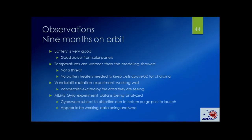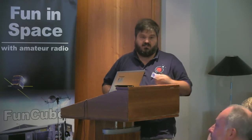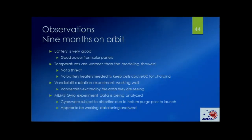The Vanderbilt radiation experiment is working really well. The experiment is running full time. The telemetry data comes down in the subaudible tones, in the low speed telemetry. So the more people use the repeater on it, while somebody else is listening to copy telemetry, the better for us, because that's where we get our telemetry from. Vanderbilt's very excited about it. We've got several other projects ongoing with them, so it's turned out to be a very good relationship from both sides of the fence.